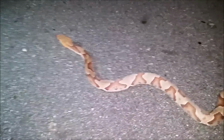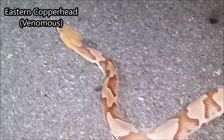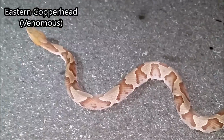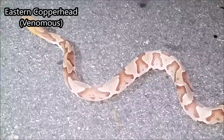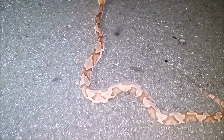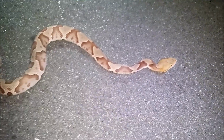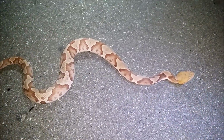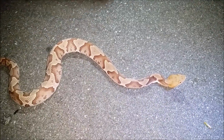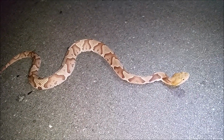First snake of the night is this gorgeous little copperhead here. Typically on this road, this is the most common snake that you see, but it's always a pleasure to see them out on the roads. This is just a little young individual here. I'm going to move him off the road and we should be seeing plenty more of these, so I'm going to keep on cruising and we will see what else we can turn up.